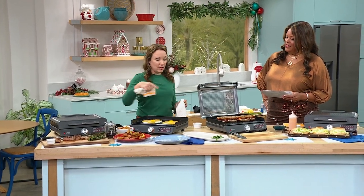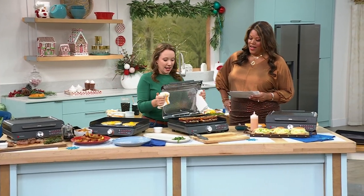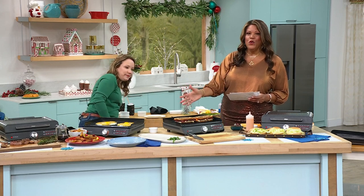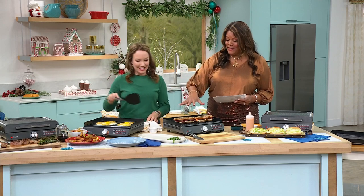So we've done dinner, we've done breakfast, we've done lunch. You can do every meal of the day, including snacks. I'm gonna remove this one too so I can get to the Reubens. But do you see how easy this is? You remove the splatter guard. Then we have paninis. We're going from eggs to paninis.